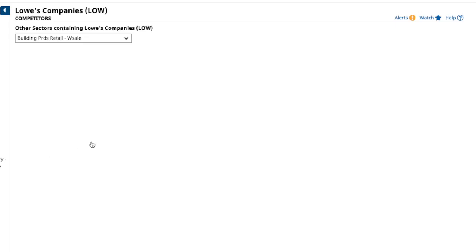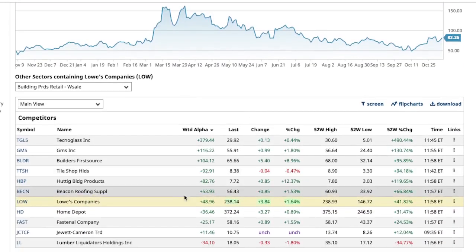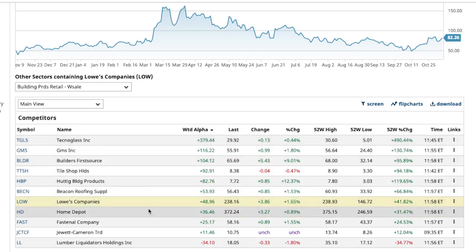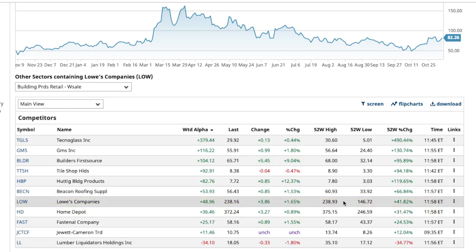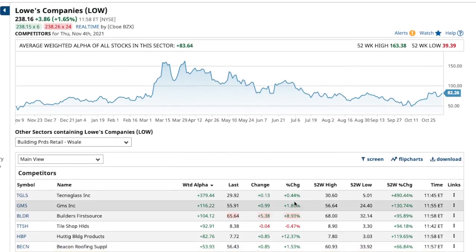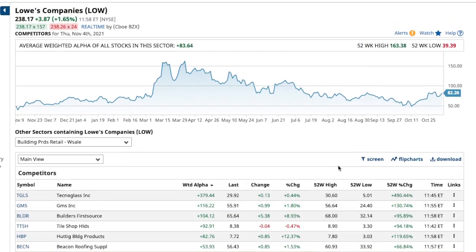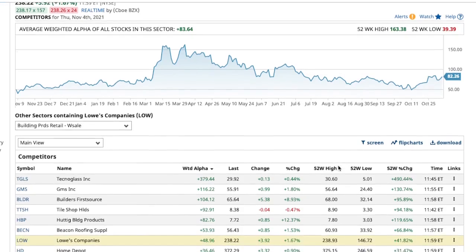Let's look at their competitors. We know they got Home Depot to compete with, but it's not on this list. There are other companies here, and I don't think some of these are really their competitors per se, but they may be in the same industry. As you can see, the home repair or retail sector is pretty much growing. The home prices are rising, so you're going to see Lowe's continue, and Home Depot.